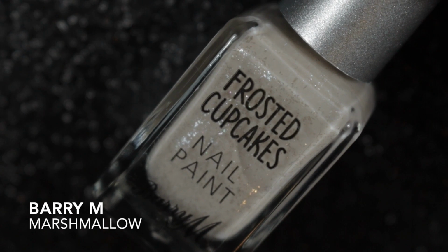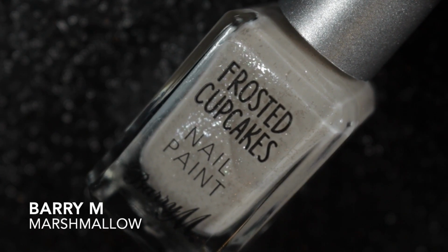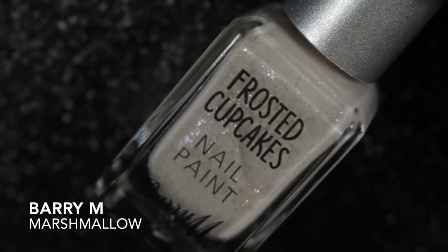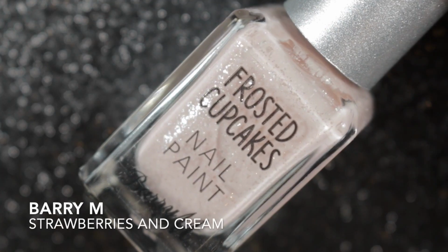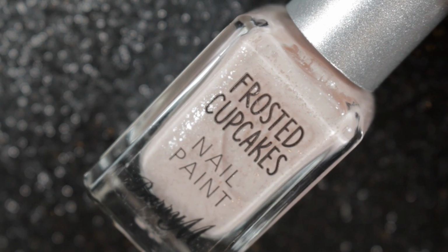Next we have a couple more Barry M's, and these are both from the Frosted Cupcake polish range. I lusted over these polishes and sought them out on eBay. Unfortunately, this one, Marshmallow, and the pink one, Strawberries and Cream, just didn't really suit my skin tone, so these will be destashed.